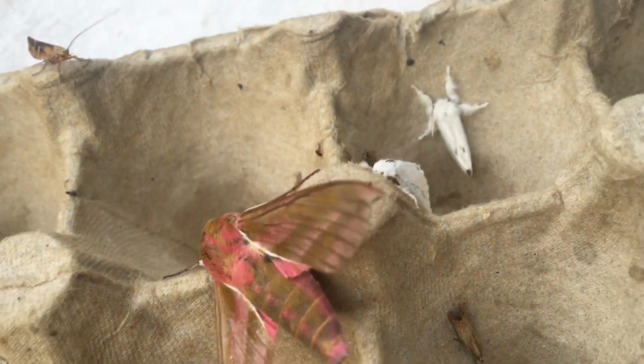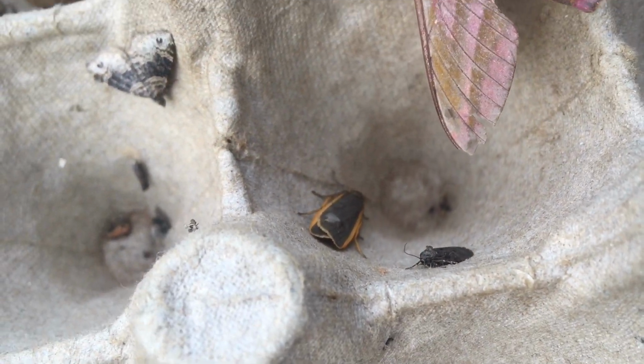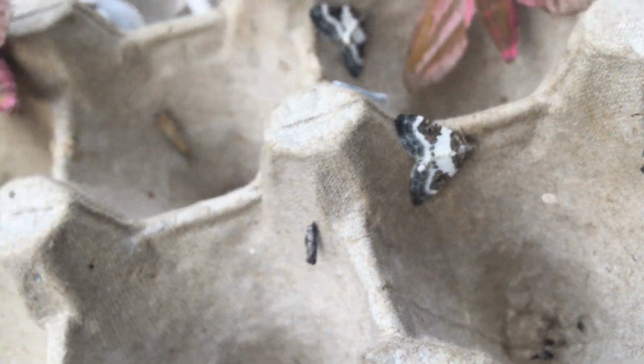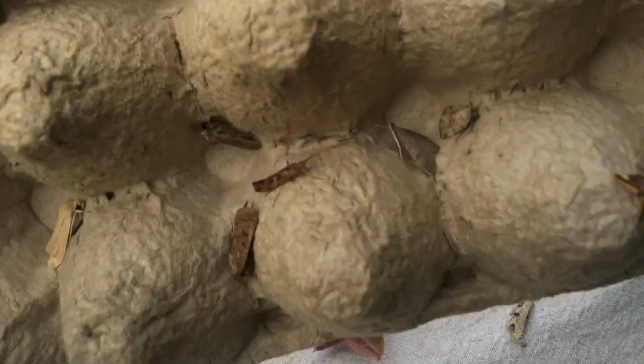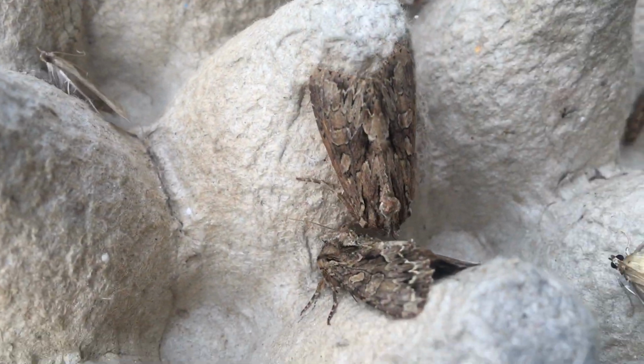What else do we have? More yellow tails down in there. Got a nice common footman down in there. They are common, but this is a nice one. We've got a nice ribband wave down in there. And on the other side, let's have a look. What have we got? We've got a couple of dark arches.